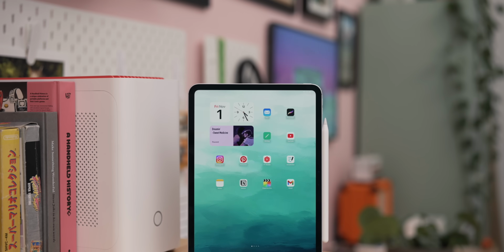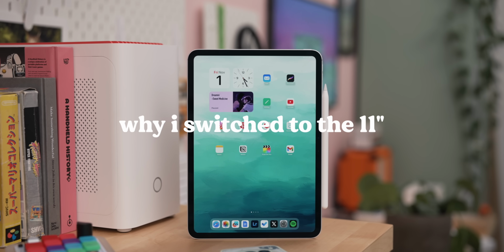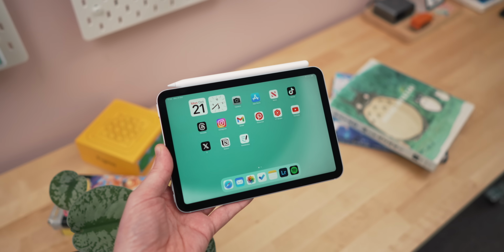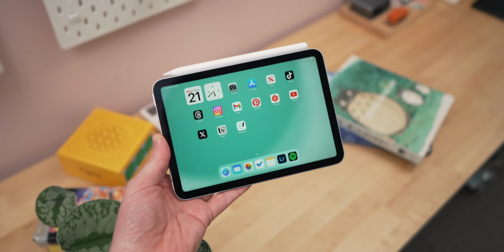This is also the first year in ages that I've opted for the 11-inch iPad Pro over the 13 or the 12.9 inch, and I've got an entire video on why that is, so I'll link it up here if you want to check it out, and I'll put it down below. But a tiny summary is the best screen is no longer locked behind getting the biggest iPad, and that was always a big draw for me. I got a MacBook Air this year, which ate into a lot of the usage, and I was also just finding myself reaching for the iPad mini all the time and not using the 13-inch very much. So it's worth watching that video if you want to know in more detail why that is.